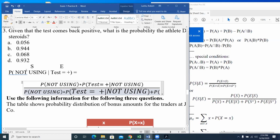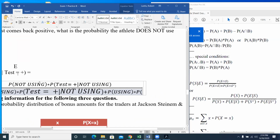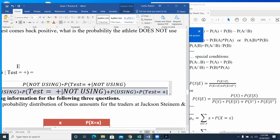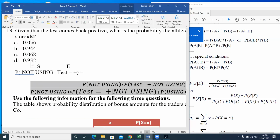If S was that they weren't using, S complement is that they are using, right? Times the probability of E given S complement. Well, E we had just said was testing positive, so the test comes back positive, given S complement. If our S was that they weren't using, S complement is just that they are using. Let me see if I can get this all to be the same size so we can see it in one line.